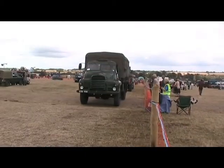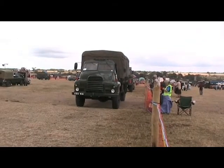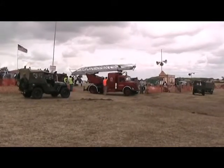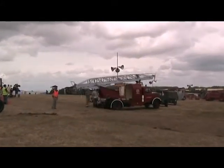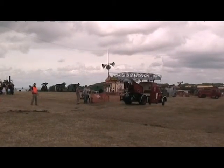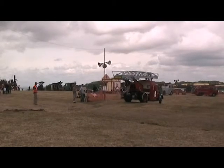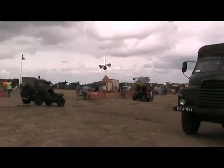This is a sidecar combination, Eastern European, I would say, yes, a quarter-ton trailer behind it there. Number five, back with our Land Rovers, another of our air portables, this one owned by Jane Evans, and it's got the radio aerial on the front there.